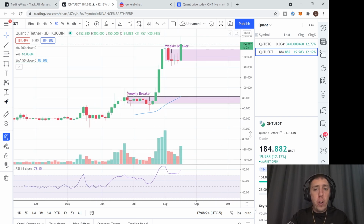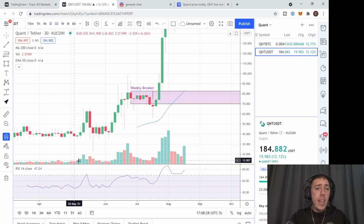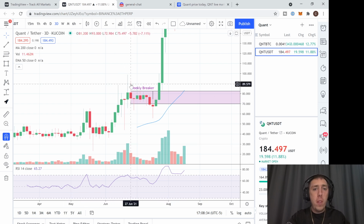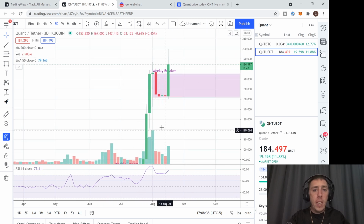So for starters, let's go look at the overall volume profiling. One thing I do like is every one of these bumps up has an increase in volume. You guys see this, right? So this increase right here had higher volume. This increase right here had once again higher volume. And this one right here had once again higher volume.